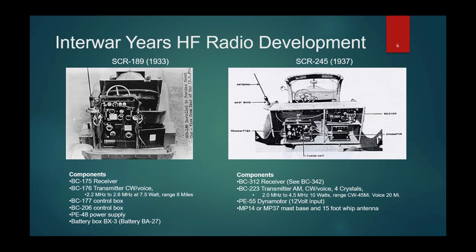Then in the interwar years, not just the United States, but the Soviet Union, Germany heavily, France, Great Britain, all these countries, Japan included, looked at what they did during World War I and used that time in between World War I and World War II to advance their technology in a number of different areas. Let's just look at HF.